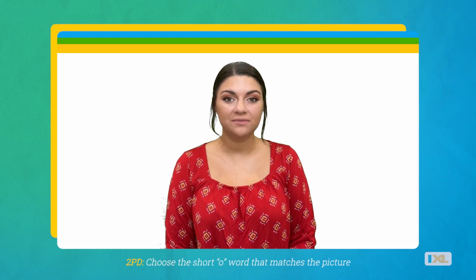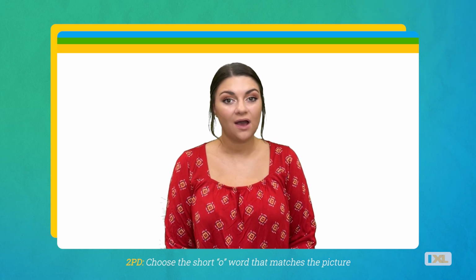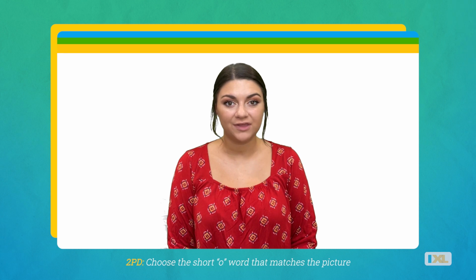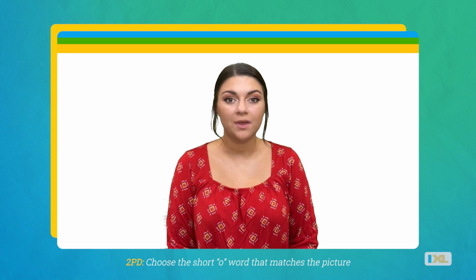Usually, when a vowel comes before a consonant, the vowel makes a short vowel sound. The short O sound is ah. When I say the ah sound, my jaw drops low and my mouth is open wide. Listen for the short O sound in the word mop.